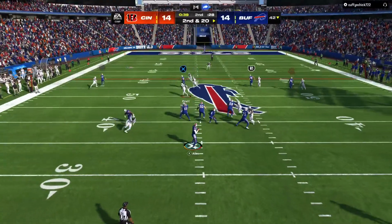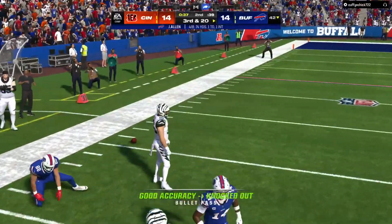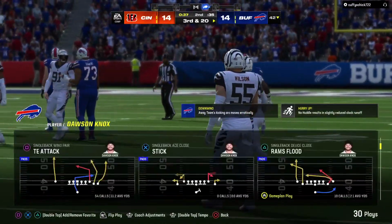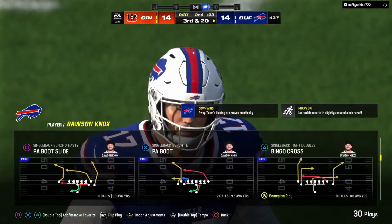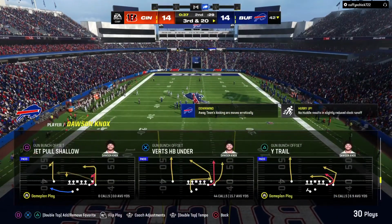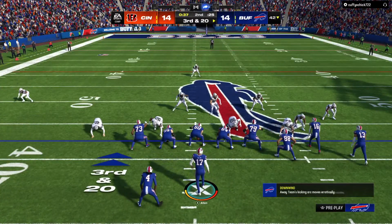So they fake the handoff. Now Allen. And this one incomplete. Too much contact to hold on to that one, and it's 3rd down. And this drive was almost over before it began thanks to a great defensive effort. Sack on 1st down, followed by an incompletion. One more good rep, and they get off the field.